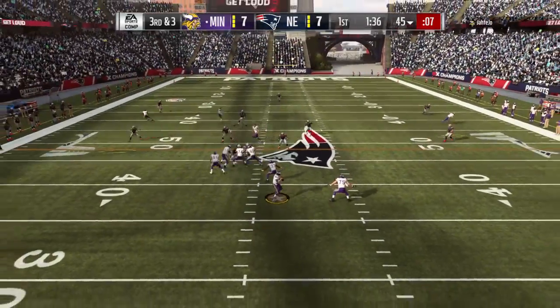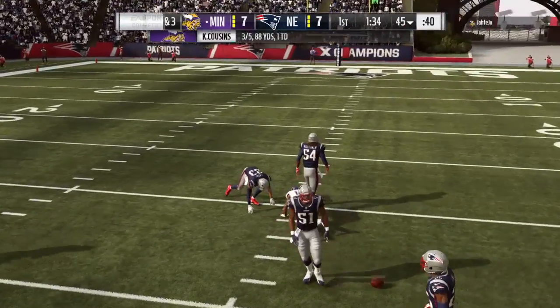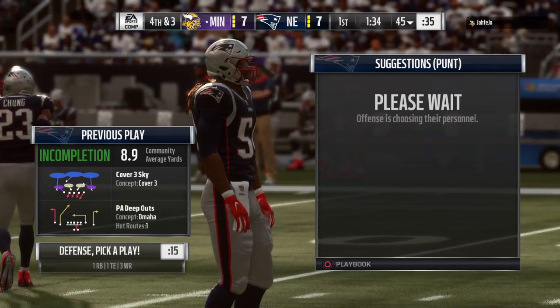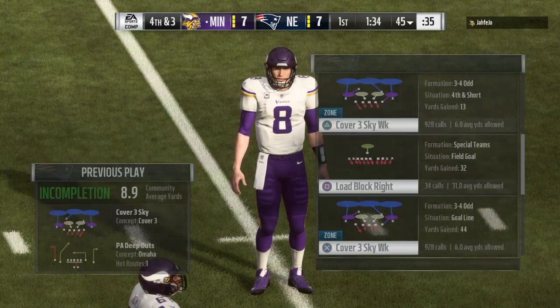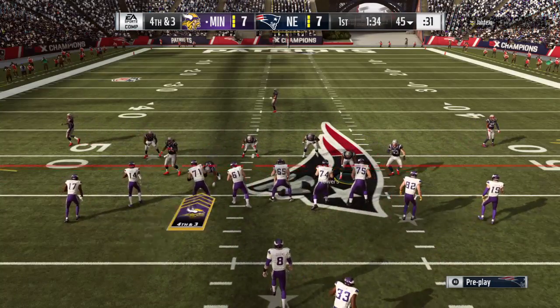Off the play fake, Cousins. And he couldn't hang on to it through the contact. Incomplete. Anytime a defense can sit back in a zone like that, it tends to create a lot of congestion in the middle of the field. Makes it very hard to slot one in. Looked like I-4 at rush hour in your hometown of Orlando, Florida. An absolute mess.